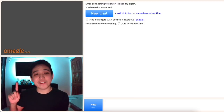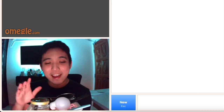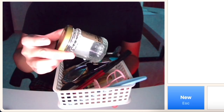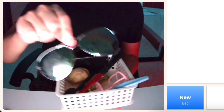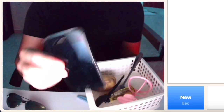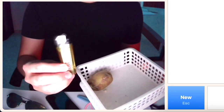I have a challenge today where I will ask strangers to choose what I can use to draw. We have lots of stuff here. We have a light bulb, an empty jar, sunglasses, a chopstick, a toothbrush, an iPhone 4, which is my first iPhone, a lighter, and the last one but not least, a potato, which is my favorite.